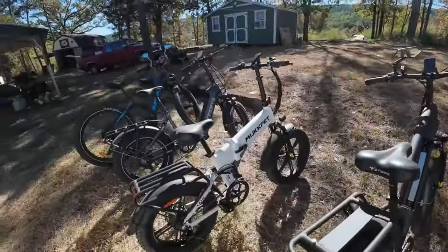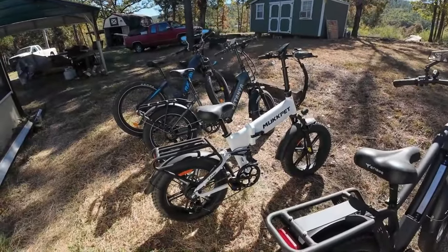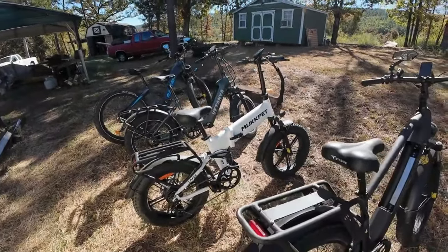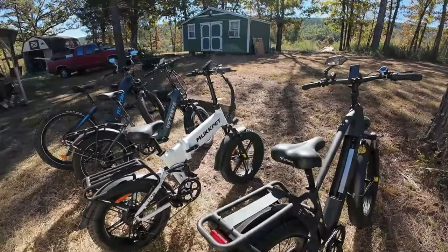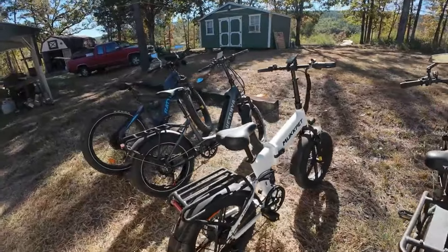So these three are for sale. Make me an offer, and like I said, I'm not coming to get them or deliver them or any of that. So if you're close by and you want an e-bike, make me an offer. We'll work a deal. All right, I'm not going to waste any more time on these.